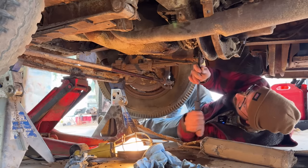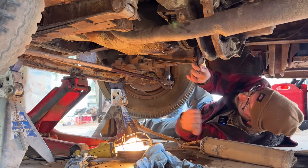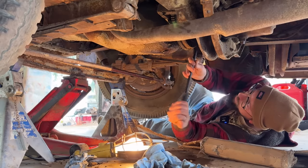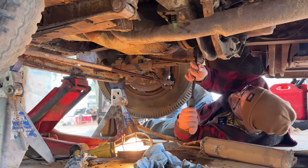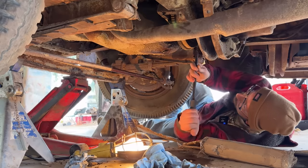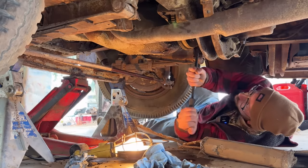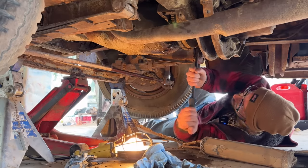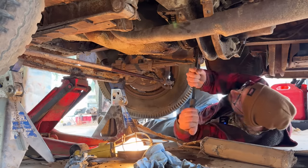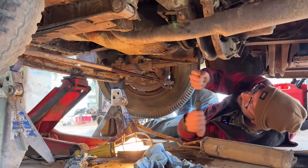Now, see how good it's turning now? Look at that, like butter. Remember yesterday when I was having to grunt? Yeah, I get comments about that all the time: you grunt too much. It gives me horsepower. It's just a byproduct. And I should have worked this motor more over that hard spot before I tried using the starter, to be honest. That's kind of my fault. But it's turning really good now.